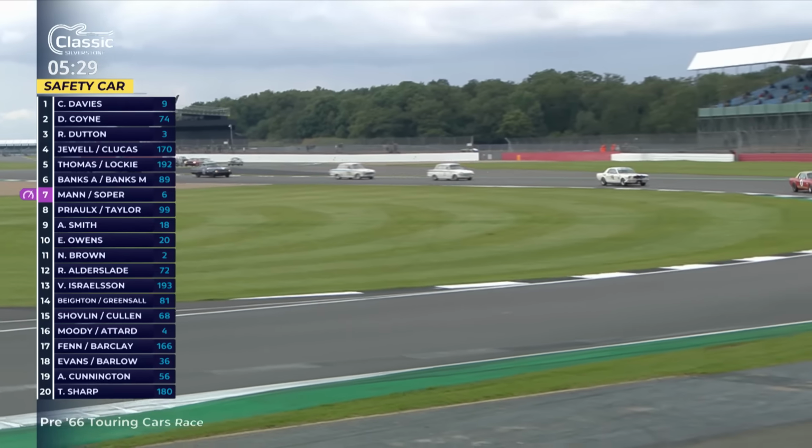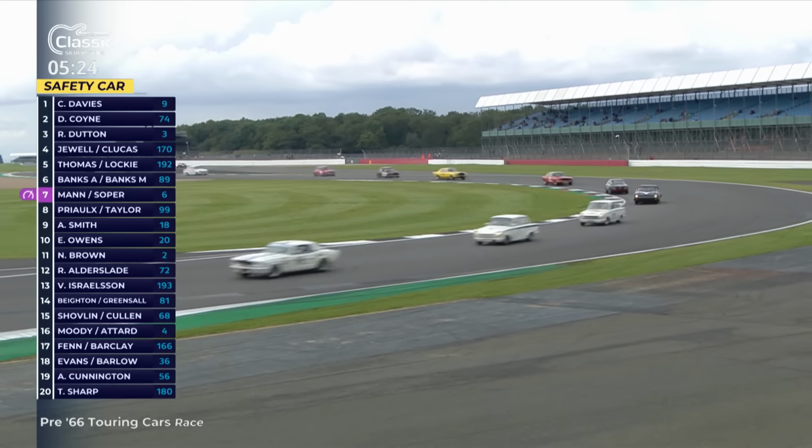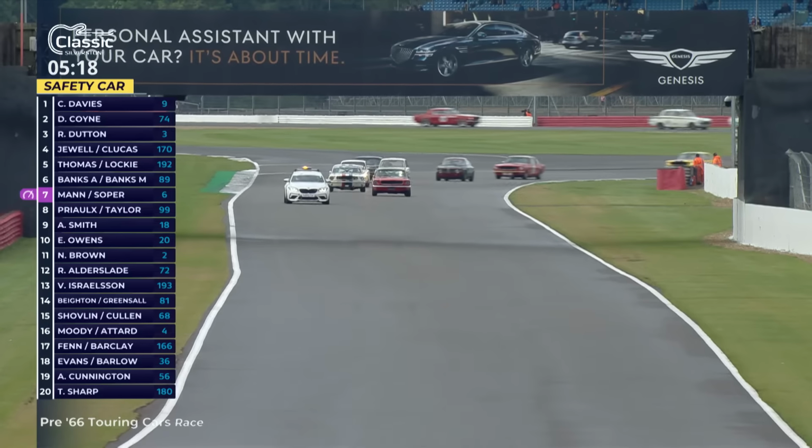So you've got to pick up the places wherever possible. How much risk do you take? Well, that's the decision. That's always part and parcel of being a racing driver, and particularly when you're racing the classics, you want to keep your car in one piece, but you also want to do the best you can.